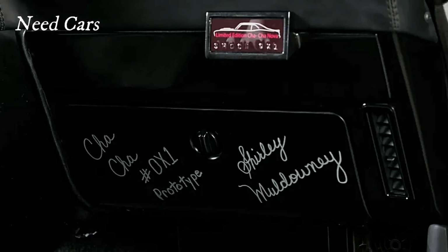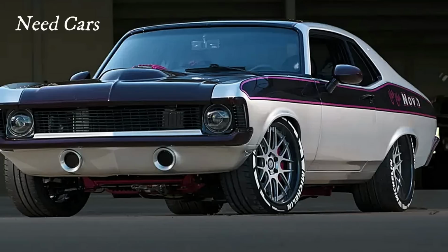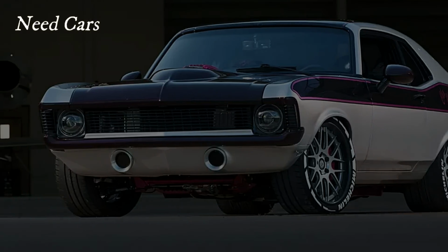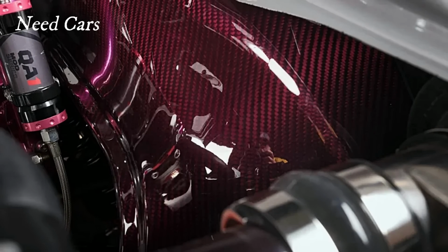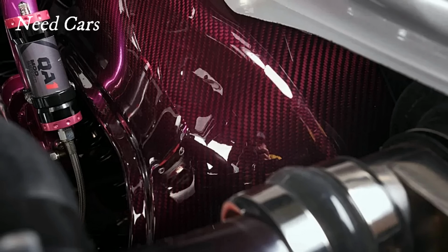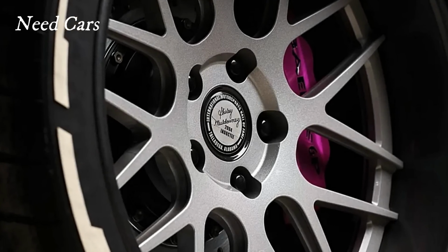The car is designed to perform, with an extreme high-mount independent rear suspension from Santec, adjustable coilover shocks, and bare 14-inch 6-piston brakes to ensure it handles like a modern sports coupe. The tire setup is equally impressive, with Michelin Pilot Cup 2 tires that provide a solid grip on the road, making the Nova as functional as it is stylish.